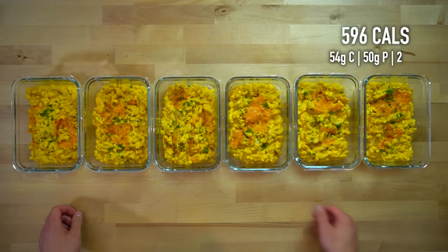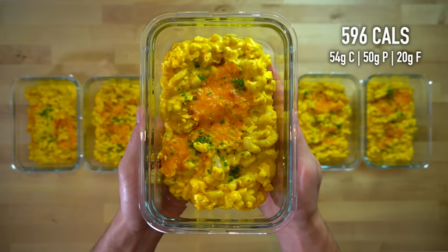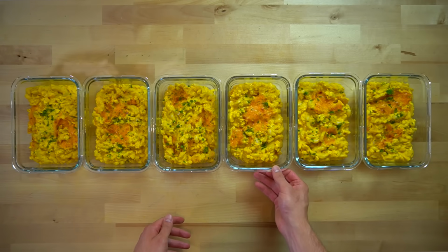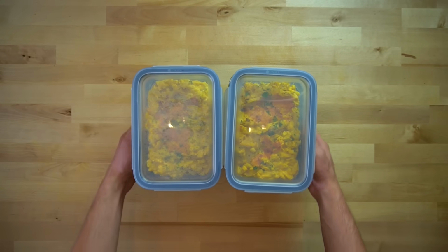This meal prepped version of mac and cheese has 596 calories with 50 grams of protein and almost 2 pounds of vegetables hidden within the sauce. Finding ways to sneak vegetables into my food is something that I'm always looking to do, and I must say, this recipe may be some of my best work in doing so. They are so close to being completely unnoticeable.